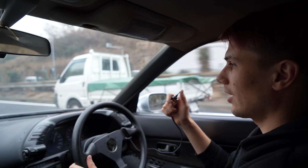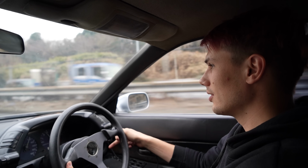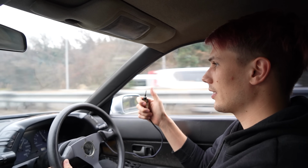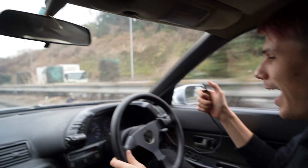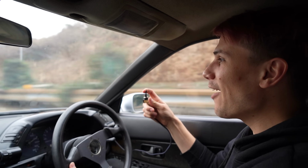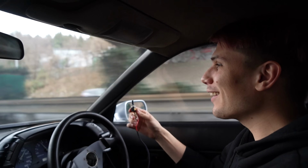All the suspension on this car is shot, like all of it. You definitely feel us bouncing around a bunch. But for the most part, everything works. Heater works, aircon works. All right, let's go again. It definitely helps. You can feel it.